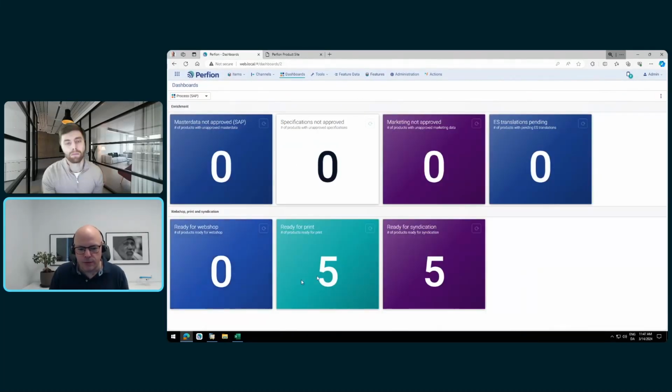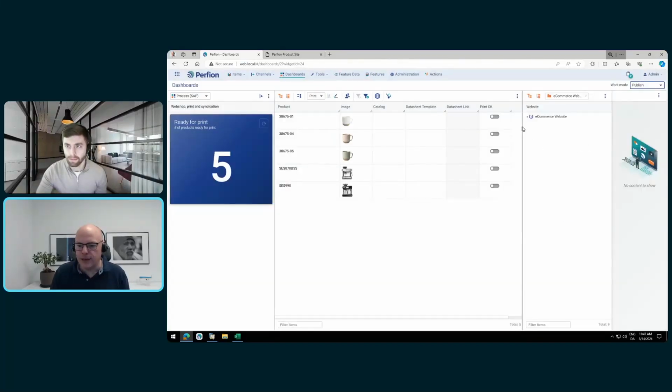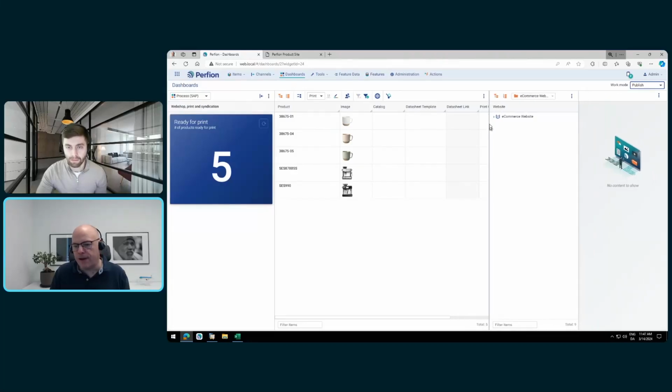Back to dashboards. Print. Print is not dead. They said 15 years ago when I started for Perfion that print is dead, but it's not dead at all. There are a lot of customers still producing print, if nothing else than for catalogs. For print, we have a built-in report generator where the customer can make a template for a data sheet or price list or catalog. Because we are short on time and we also should have some time for questions, I'll quickly go through it here. It's the same method as before.